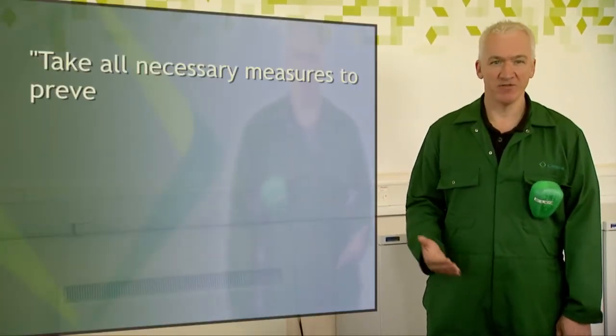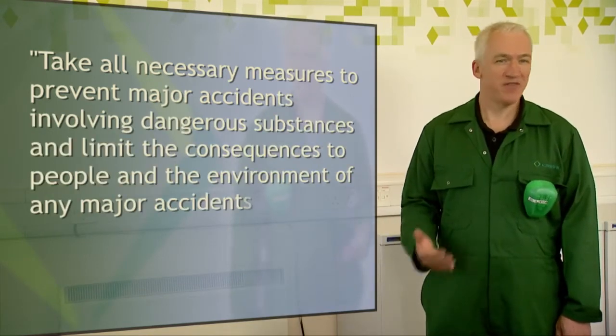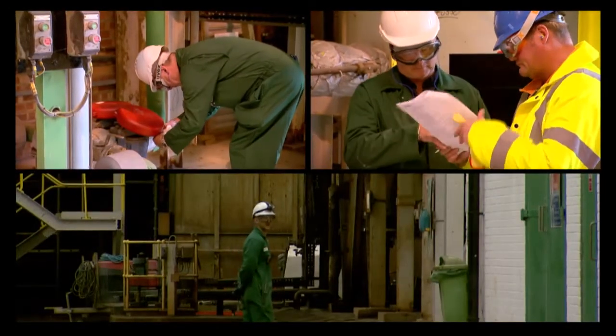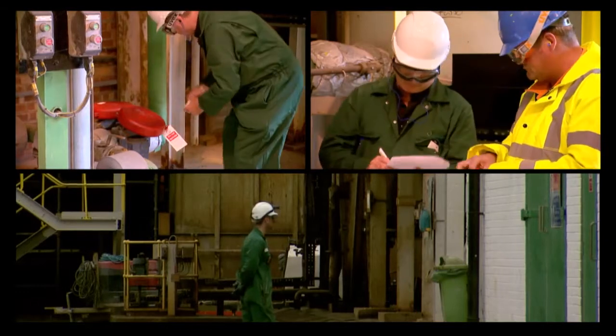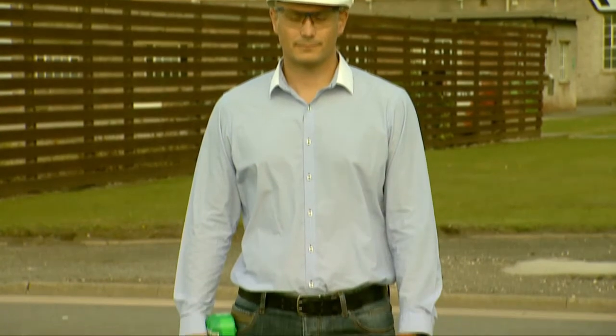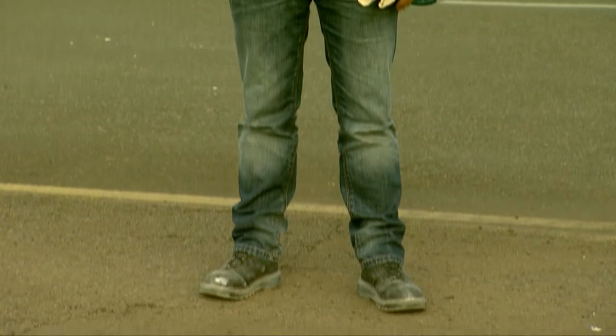The Cristal Site at Stallingborough is a top-tier COMAH facility, which means the business must take all necessary measures to prevent major accidents involving dangerous substances and limit the consequences to people and the environment of any major accidents which do occur. Since this is a COMAH site, there are strict regulations about the PPE that must be worn. If you're on the river side of the red line, you must wear the basic PPE. The basic PPE will include a safety helmet, safety glasses, and you should also be carrying gloves and a respirator. You're also required to wear sensible shoes.